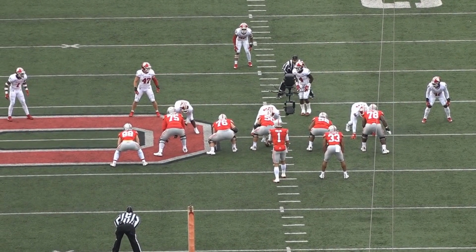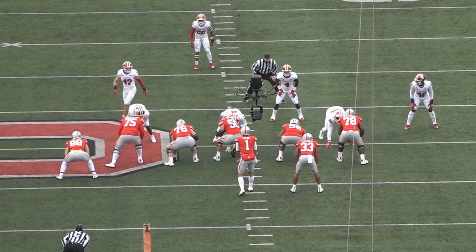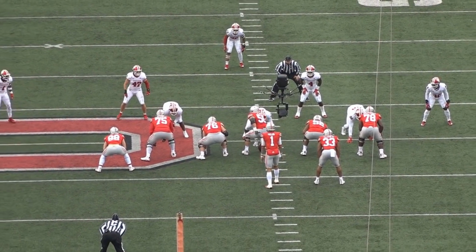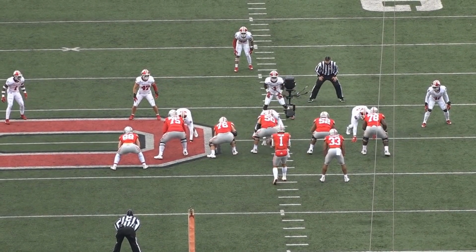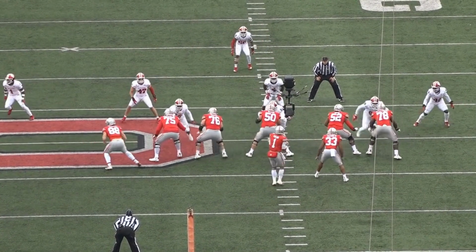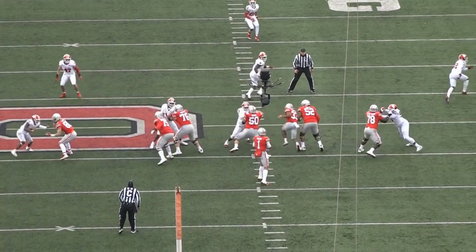Again, for all my pass pro fans out there, you see the center? Looks like he's making a 5-0 call. A little 5 on his backside. There it is. See the offensive lineman go out, double fan.